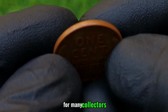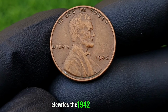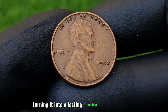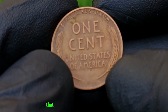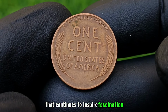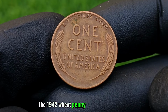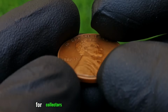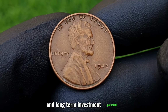For many collectors, this sense of continuity and authenticity elevates the 1942 wheat penny beyond mere currency, turning it into a lasting emblem of perseverance, craftsmanship, and national pride that continues to inspire fascination across generations. The 1942 wheat penny without a mint mark remains one of the most captivating coins for collectors who value both historical depth and long-term investment potential.